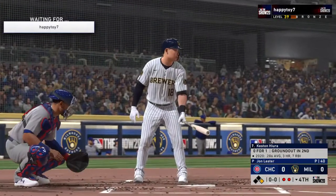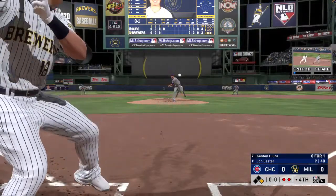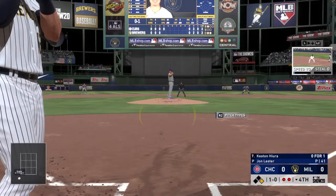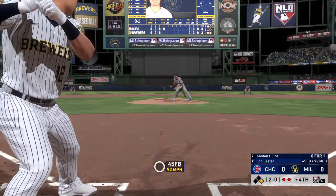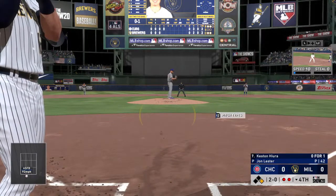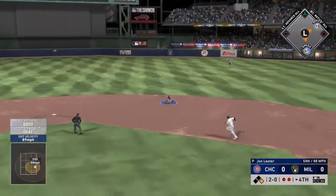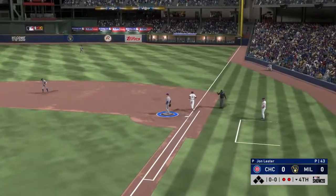So a runner at first here with 2 gone in the inning, and in at the plate steps Keston Hiura. Starts him out with a sinker that's inside, 1-0. And maybe a little frustrated on the mound here as the fastball misses for ball 2 now. Sent on the ground out to second. Throw to first will get him easily, and the side is retired.